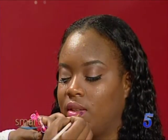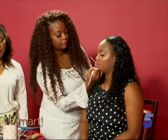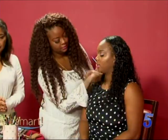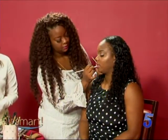You use the brown at your crease, which is the area that folds when you open your eyes, right? Exactly. And then you do a highlighting color to the top, right under the eyebrows, and the sparkle on the lid. And that's it. That's how we got our New Year's glam for today. Sweet, and you look gorgeous. This is all her. This is just an enhanced version of her.